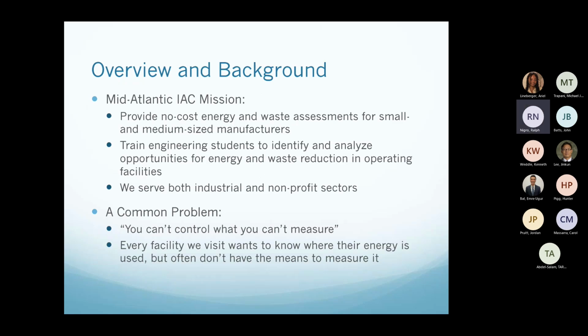So a little bit of the background information. The Mid-Atlantic Industrial Assessment Center is part of a US DOE program. We cover a region that includes Delaware, most of Maryland, southeastern Pennsylvania, southern New Jersey, and northern Virginia. And I'm the assistant director, as Carol already mentioned. We have a pretty straightforward mission, and that is to provide no-cost energy and waste assessments for small and medium-sized manufacturers. We train engineering students to perform these assessments and identify and analyze opportunities for energy and waste reduction. And we serve, in this case, both industrial and the nonprofit sectors, including schools, churches, community centers, and similar facilities.